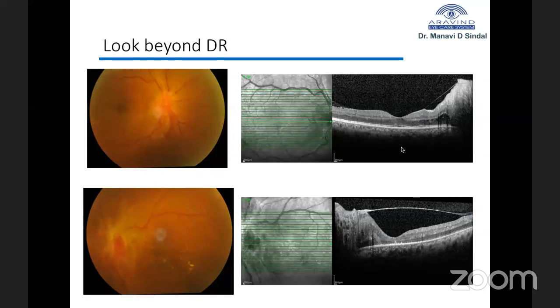So I think this is a pretty classical case. Disc edema in both the eyes. You can see it even on the OCT, the disc edema is there. There's a little bit of fibrous tissue extensive in the left eye. So this patient obviously has anterior ischemic optic neuropathy or AION, which is also very common in patients with diabetic retinopathy.